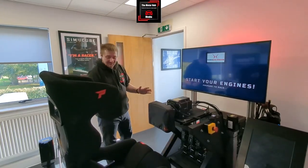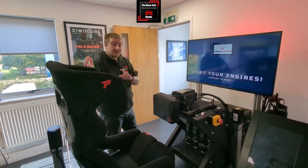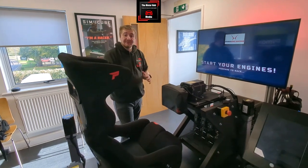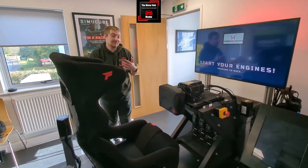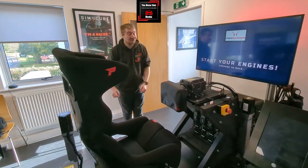We have the Prosimu T5 Pro simulator rig, and with the Prosimu seat as well. This is a fiberglass seat with a nice mesh fabric, so it's good for you to breathe whilst you are racing, because let's be honest, it can get quite hot whilst racing in the rig.